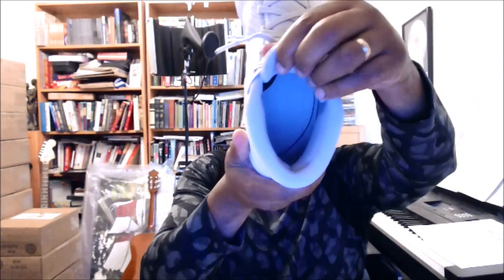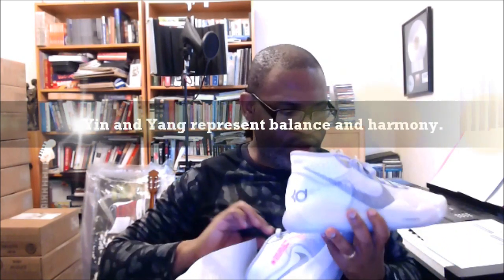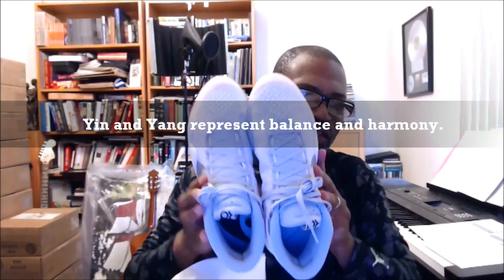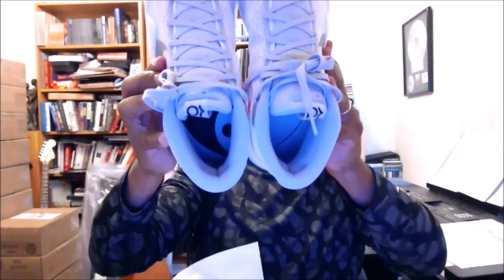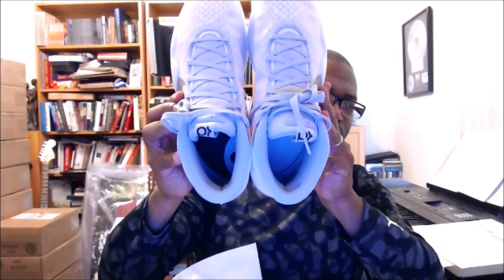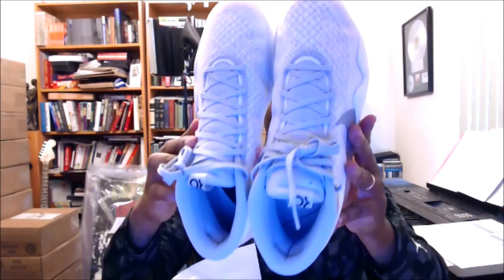Trying to think of what else possibly changed, and it is really the tongue, the padding around the collar, and then this logo that I'm going to have to take out the other shoe and see. All right, I know what it is. It's a Yin and Yang symbol. All right, I guess it could be Brooklyn Nets and Golden State, but it's a Yin and Yang symbol. I'm going to hold this up. Hopefully you'll be able to see it now. You see it in there? There it is. So there's a Yin and Yang on the inside of it.